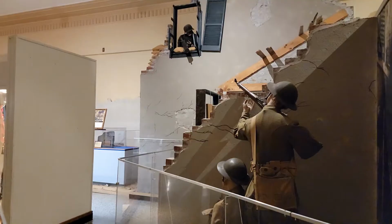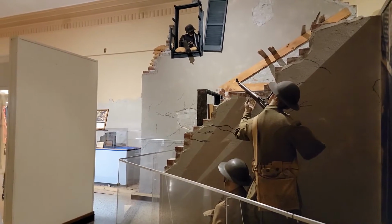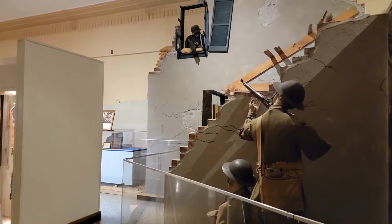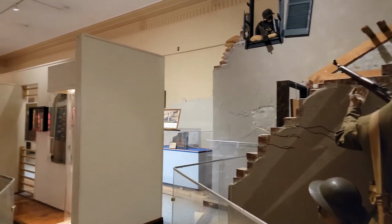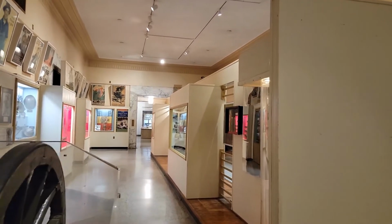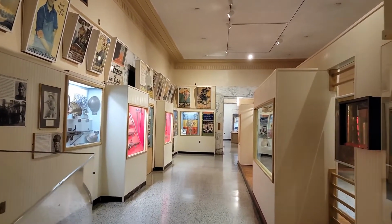Fascinating stuff. Since the Indiana War Memorial is actually the Indiana World War Memorial, it commemorates the First World War. So what you'll find down here in the basement museum, and gosh, I hate to call it a basement museum because that doesn't do it the honor that it deserves.